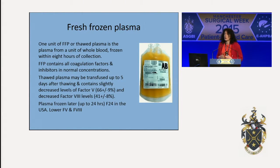So let's get on. So let's presume you've given tranexamic acid at the beginning of the operation, and then the patient develops a bleeding point and starts hosing out, and you have a major bleed on your hands. How would you manage it? What tools do you have? Well, you have 2 hemostatic tools to use from the blood transfusion service. You have fresh frozen plasma.